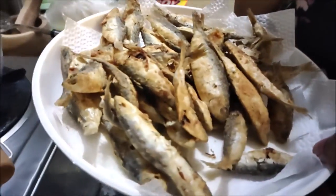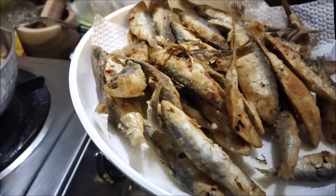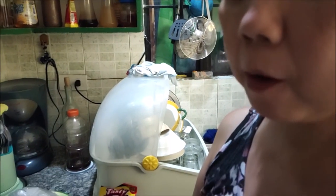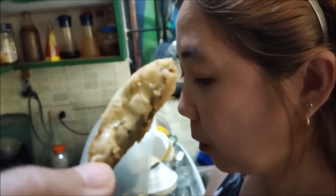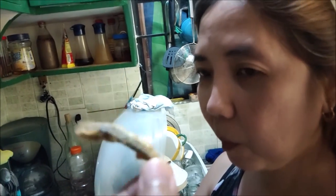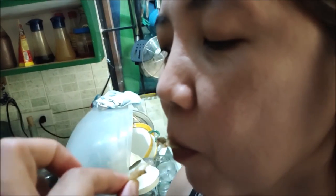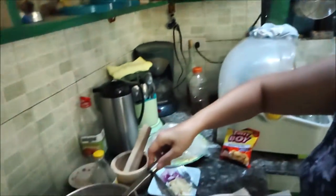Okay, so we have a plate here full of fried tawilis. It's crunchy, yes. Take a bite. This is how it looks, the crispy tawilis fish. Crunchy and delicious.